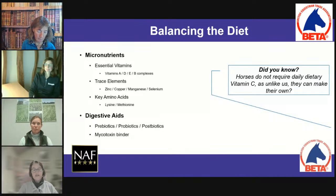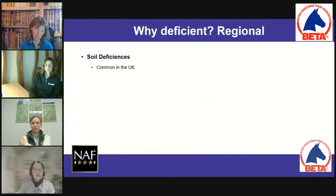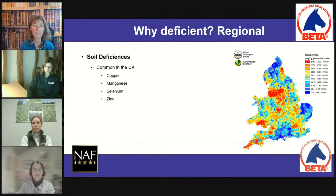What we're talking about here is general health, the balancing requirements of the diet, and why you don't typically see vitamin C in those vitamin and mineral products. So why might we be deficient? Well, there are various reasons, and as we touched on earlier, regional. Soil deficiencies are common in the UK, typically copper, manganese, selenium and zinc.